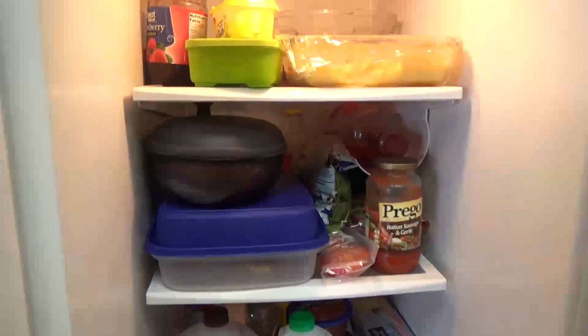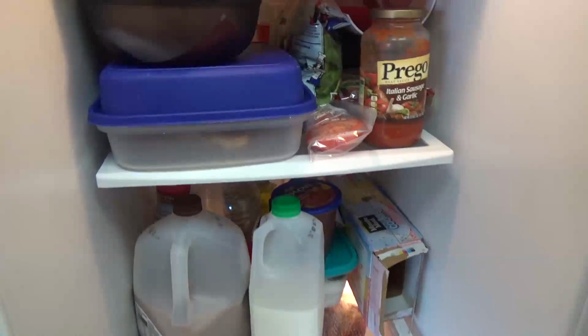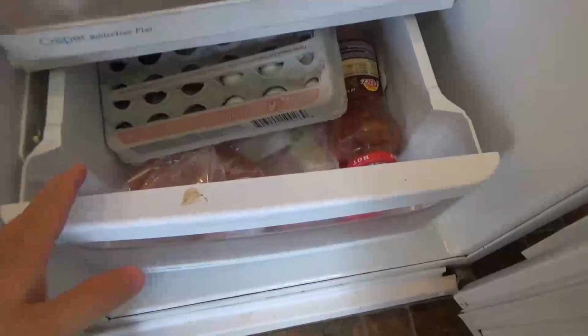Okay guys, I'm actually really surprised right now. We don't have any eggs. I cannot actually believe it. We always have so many. There's literally no eggs in my fridge. Okay guys, I got so lucky.